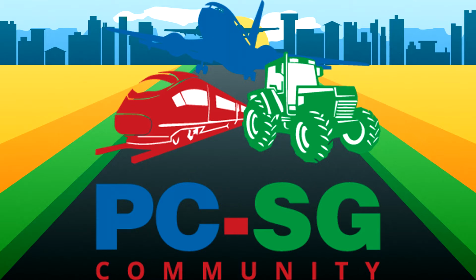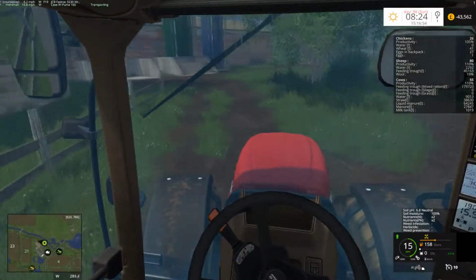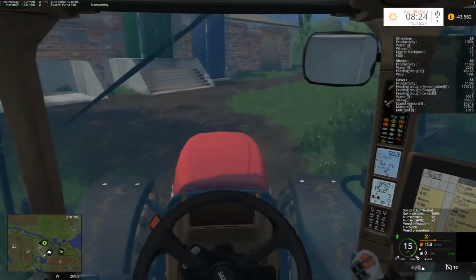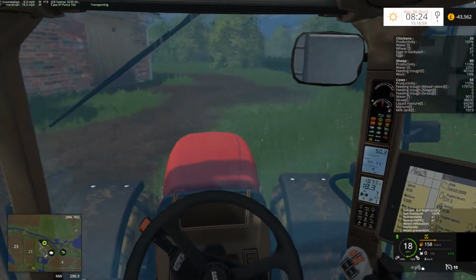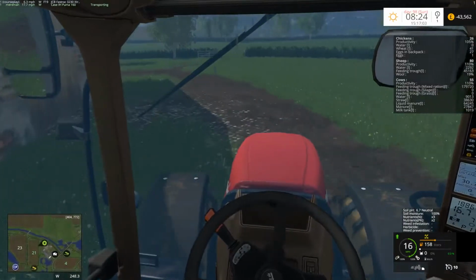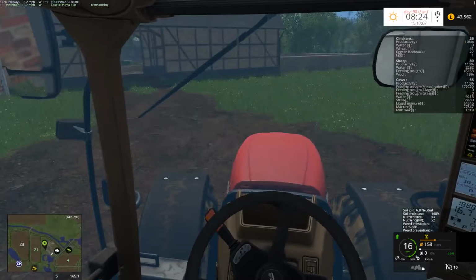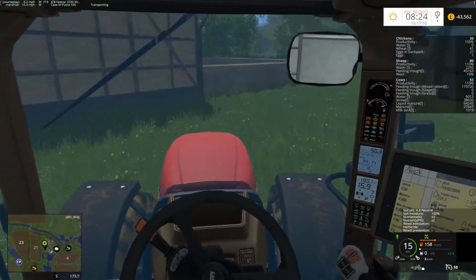Sunday, coming up to 8:30 in the morning. Paul's just started to cultivate the northern part of 19. I'm here just to fill up the sheep with feed. I think I'm going to just put one load in here. That will keep them going for now.